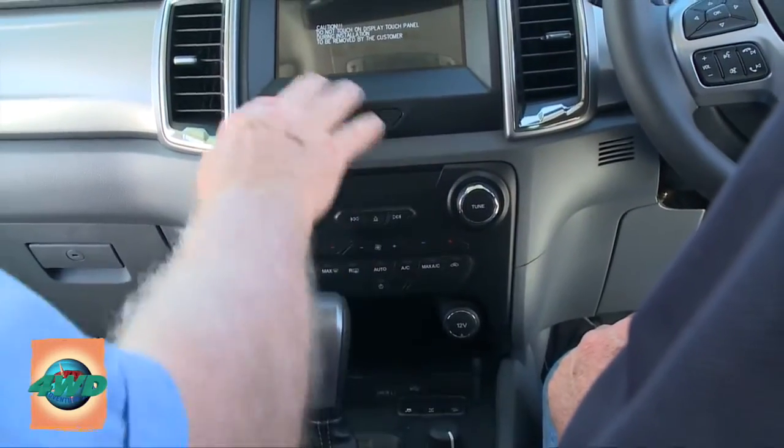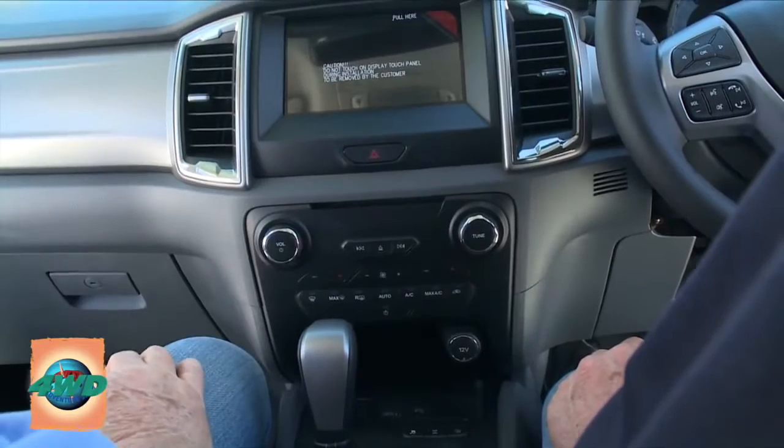Same as you, minimalist look. And aircon controls as you're used to. Climate control straight away, very nice. Very comfortable. Very nice. Let's have a look at the other one. Let's have a look at the Hilux.